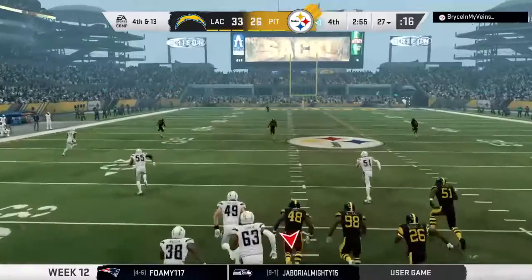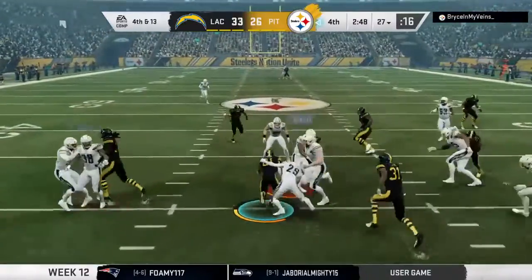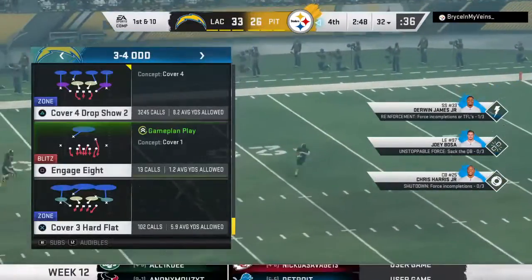And he gets this away, and look at this. This is a good one. And it's taken in at the 9. A great return there of 22 yards. And the Steelers will go on offense here, 1st and 10.